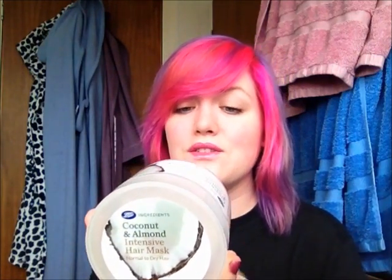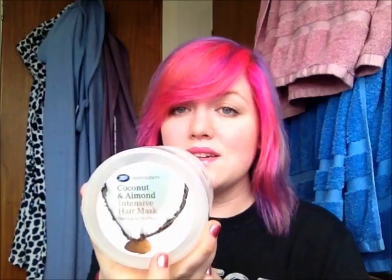If you are switching to conditioner only washing, which there is a lot about online, I don't do it so I can't give you a lot of details, but I've heard that's a really good shampoo. It lathers up quite nicely in the hair. Yeah, conditioner lathers. But coconut and almond intensive hair mask is really good. It has no cones in it and it's just really conditioning. I used it today. It's quite nice.